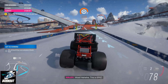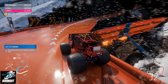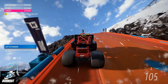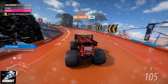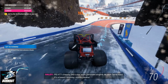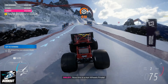This is epic! Chassis, 540 cubic inch Chevrolet engine, 66 inch Terra tyres. It's a beast! Anyway, stunts please! Now this is a Hot Wheels finale!